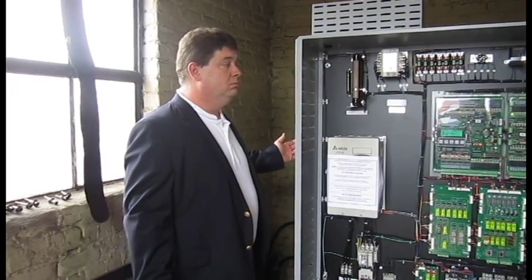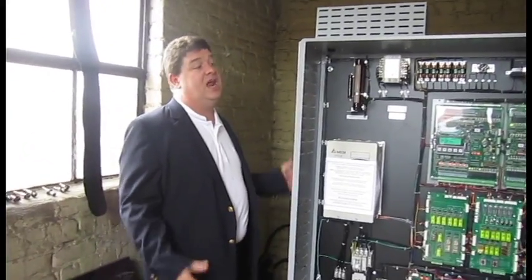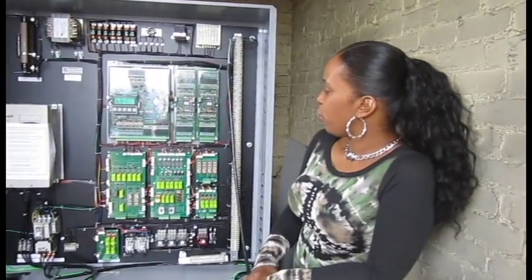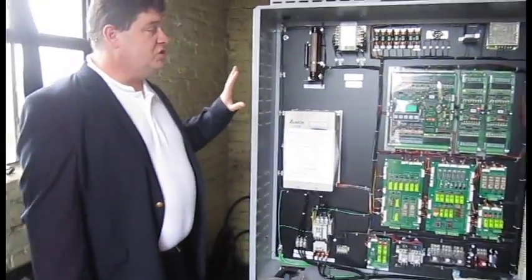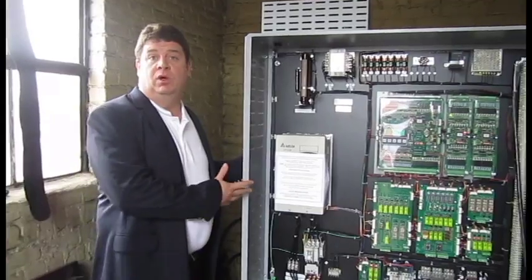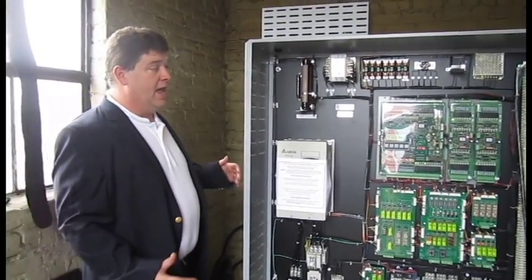So, can it cost more than that? Yes, it really depends on how sophisticated and how tall the building is. How many control panels does this particular system have? Well, each individual elevator has its own brain, if you will, which I think of the controller as sort of the brains of the operation.